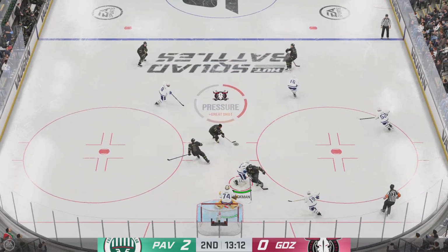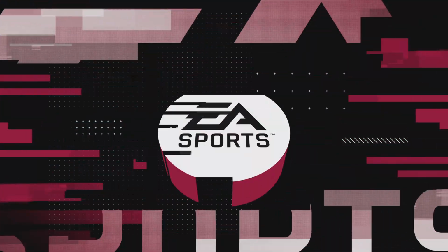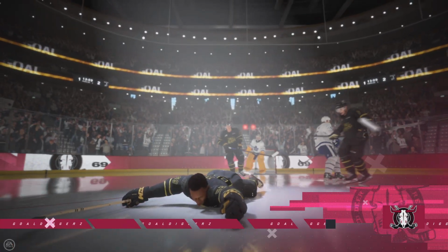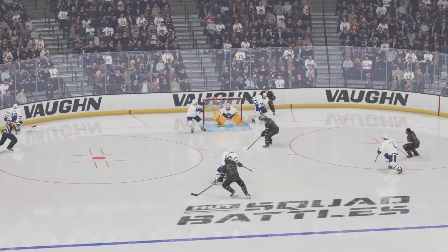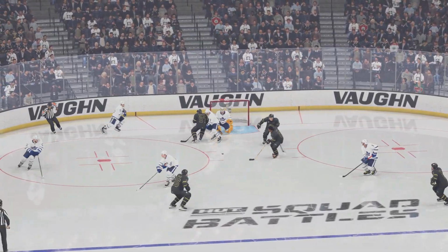Oh, he got all of that. What a save. He scores! Off the pipe and bulging the twine. Well, it's a game of inches, isn't it? And this time, those inches work in his favor. They go right into the net.